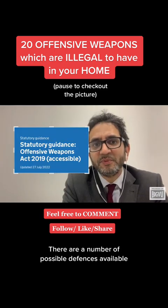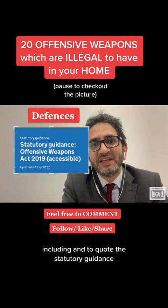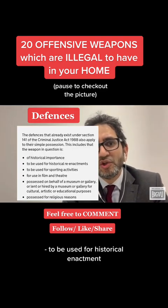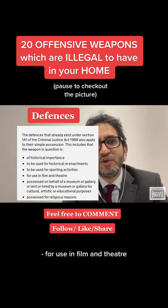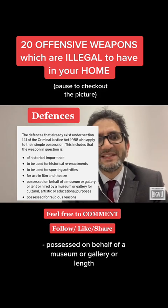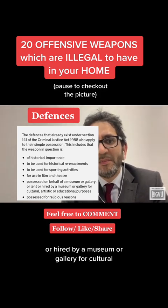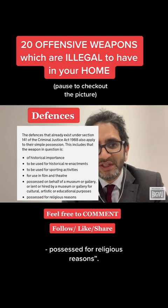There are a number of possible defences available depending on the facts, including, and to quote the statutory guidance, that the weapon in question is of historical importance, to be used for historical re-enactment, to be used for sporting activities, for use in film and theatre, possessed on behalf of a museum or gallery or lent or hired by a museum or gallery for cultural, artistic or educational purposes, possessed for religious reasons.